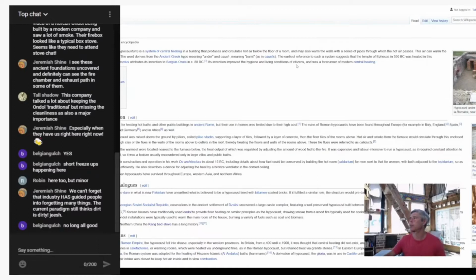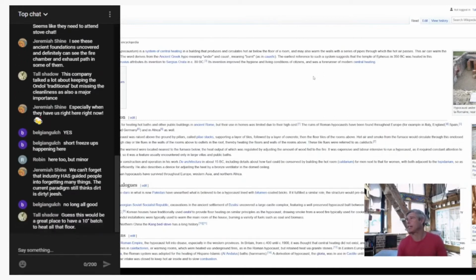It suggests that the temple of Ephesus in 350 BC was heated in this manner, although Vitruvius attributes its invention to Sergius Orata in 80 BC. So we have references to it from about 350 years before Christ, and then someone talking about it being invented about 80 years before Christ. So at some point, around 2,000 years ago, the Romans invented this technology.